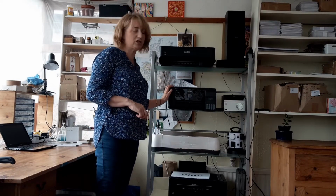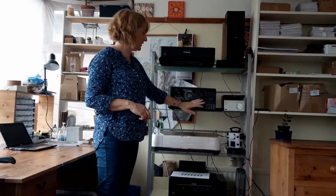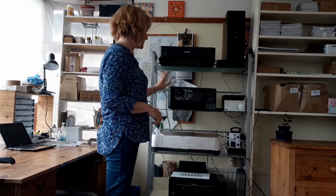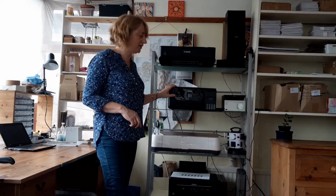It's an Epson ET2720 Eco Tank. So this ink is supposed to last forever, and Mark's already printed loads of stuff, and the ink's hardly gone down at all. So that hopefully is going to pay for itself very quickly.